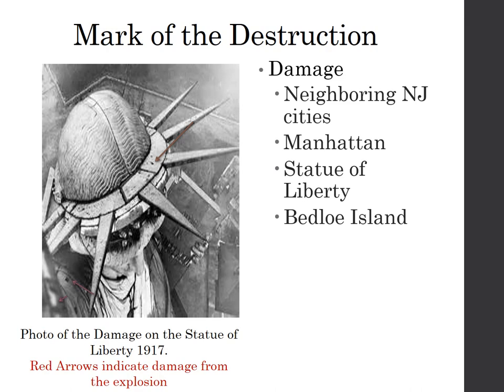These particular marks bear witness to the devastation that she does face. It is one of the major reasons why you are not allowed in the torch, because it's considered unstable as a result of this explosion, as well as one of the major reasons why you were not allowed into the Crown until recently. It is also important to note that Ellis Island's glass ceiling was also shattered, resulting in thousands of immigrants being shipped to nearby Castle Gardens Islands to be in a safe location while the ammunition was exploding.